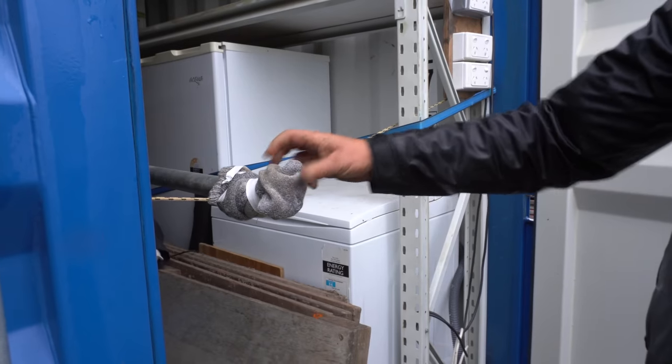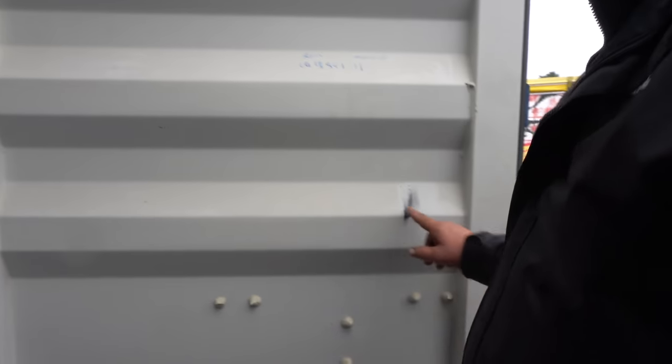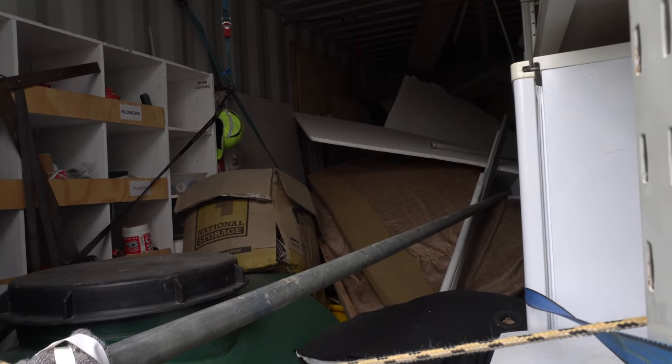Oh, look at that. And so I put that sock on there, just so it wouldn't bang on the door. And it banged on the door anyway. It's worn all the way through the sock. And it's banged on the door. Never mind.